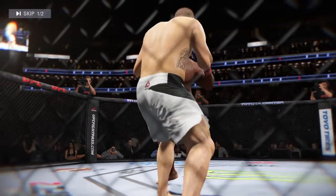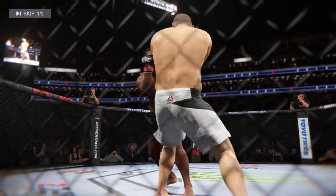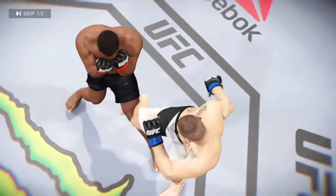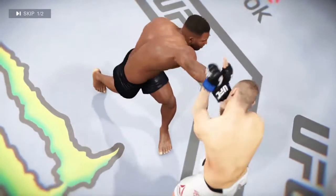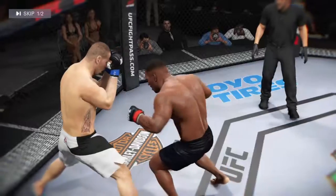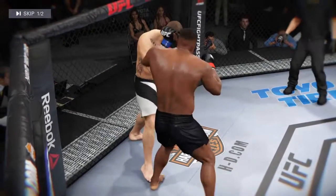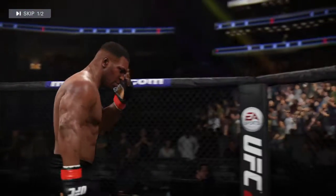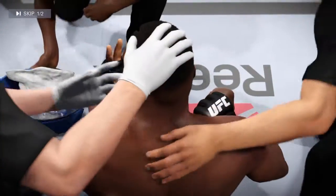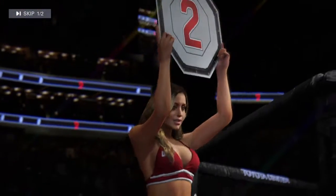And here's a nice shot, lands perfectly. And here's another clean shot that lands. And another perfectly placed strike. The lovely Brittany.